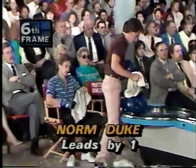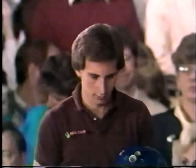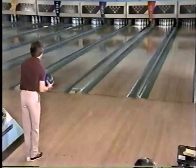Norm Duke, at 5 feet 5 inches tall, has a double up. He's won two games. Now shooting in the sixth frame, can increase his lead to 11. Duke carefully setting himself on the lane, playing the inside line. He's zeroed. He knows where he wants to go. Fingertip grip. Extends that index finger for a nice, smooth balance of the ball. That's the only purpose of it. Can take a lead of 11.